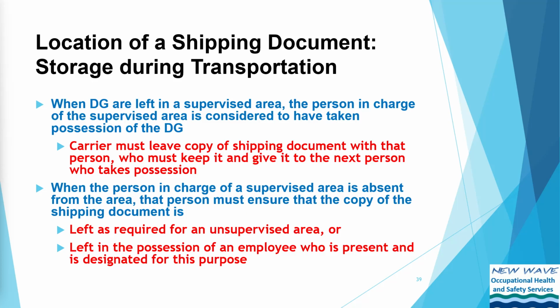What about leaving dangerous goods in a supervised area? In such cases, the person in charge of the supervised area is considered to have taken possession of the dangerous goods. The carrier must now leave a copy of the shipping document with that person in charge, who must keep it and give it to the next person who takes possession. When the person in charge of a supervised area is absent from the area, that person must ensure the copy of the shipping document is either left as required for an unsupervised area or left in the possession of an employee who is present and is designated for that purpose.